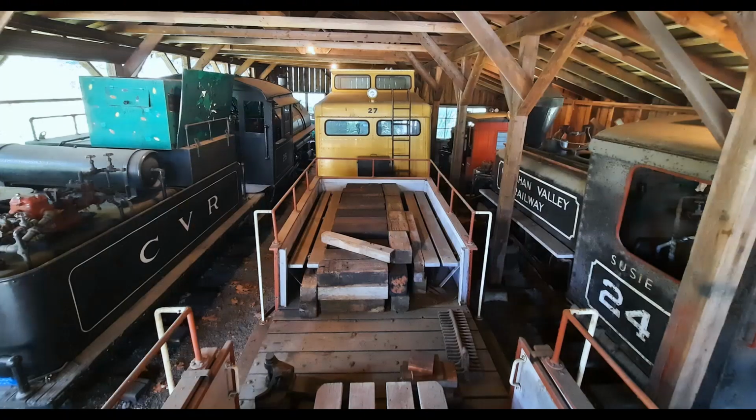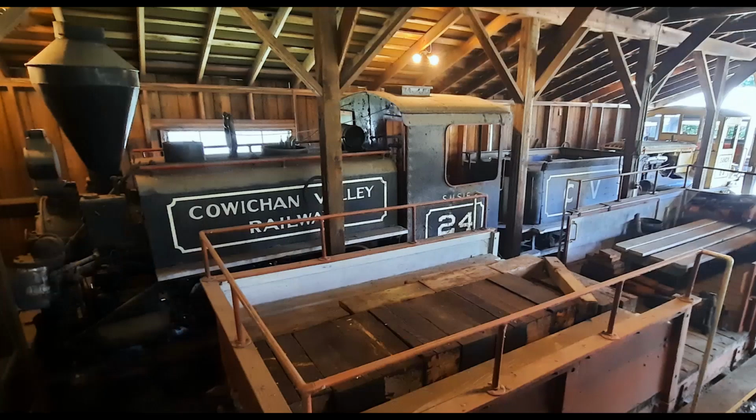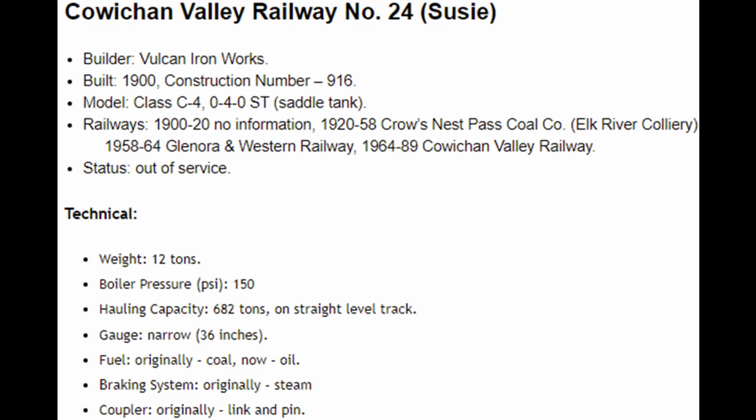But I tried to do my best to find interesting angles to at least show all of the individual items in this area. I was thankful to get permission to climb aboard a flat car to give myself a bit more elevation, and this gave me a good view looking forward of the two Vulcan locomotives on either side of the flat car and the speeder. Vulcan number 24 is nicknamed Susie, and she was built in 1900, Vulcan Iron Works obviously.